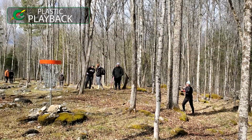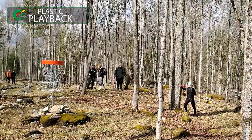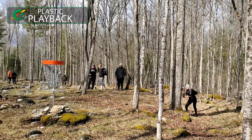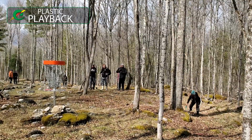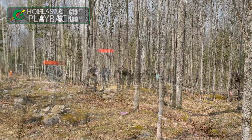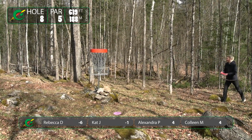Finding chains, getting your own plastic playback. Let's see that again, folks. From a bit of a tough spot, a little putt through the tree gap finds it. It goes in. I'm thrilled. And the crowd loves it. Yeah, we had a great crowd.